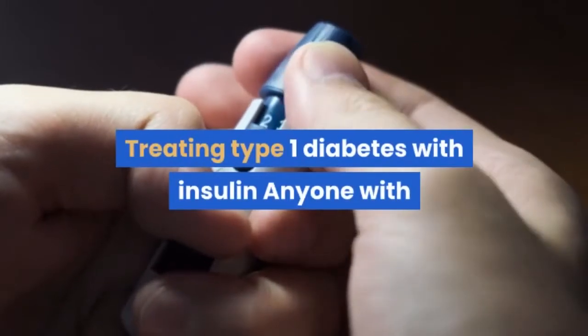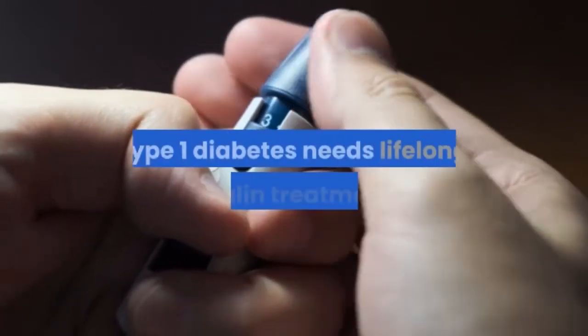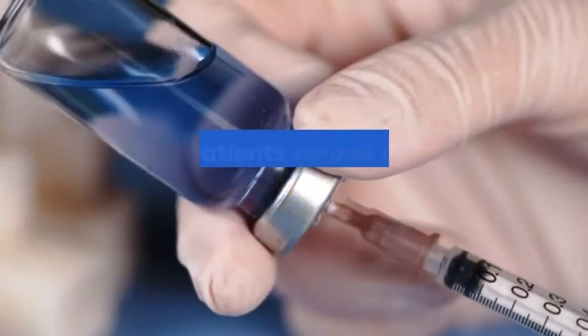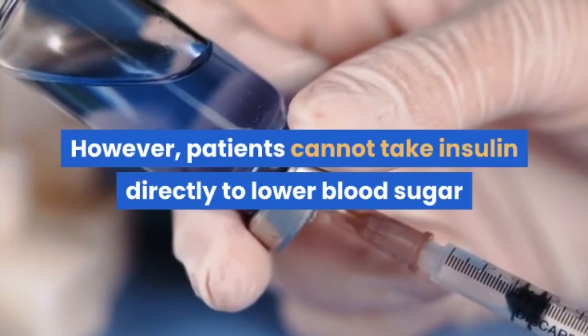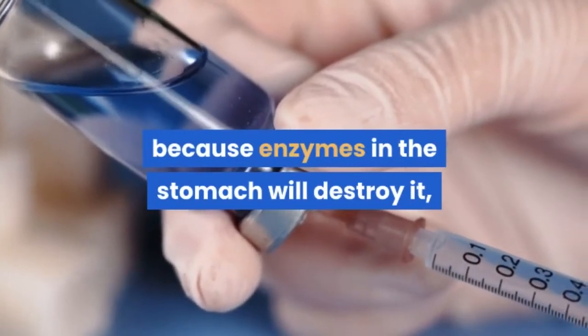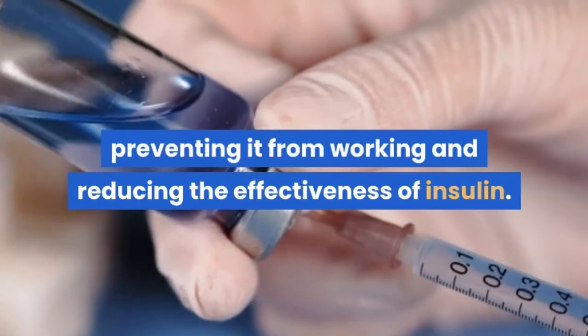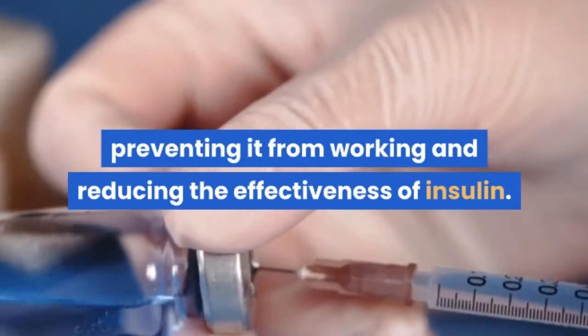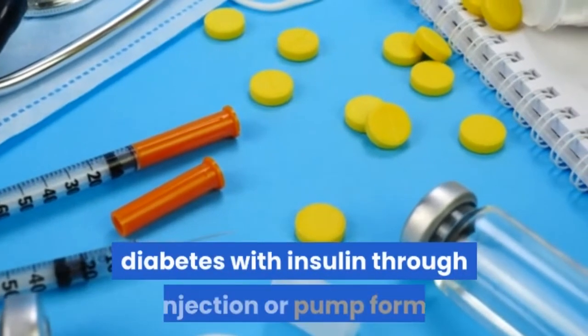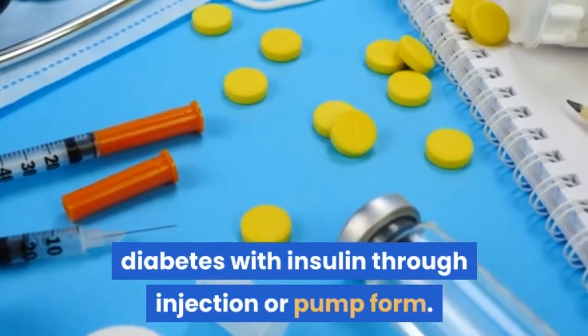Treating type 1 diabetes with insulin. Anyone with type 1 diabetes needs lifelong insulin treatment. However, patients cannot take insulin by mouth to lower blood sugar because enzymes in the stomach will destroy it, preventing it from working and reducing the effectiveness of insulin. Instead, patients will treat type 1 diabetes with insulin through injection or pump form.